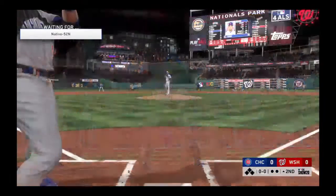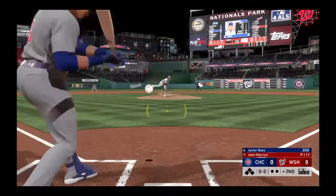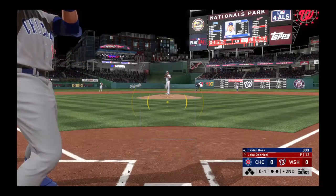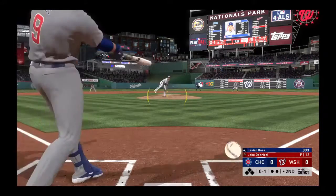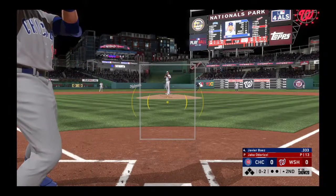Here's Javier Baez. He'll lead it off here to begin the second. Ready with the first pitch. Here it comes. Swung on and missed. It's 0-1. Well, he kind of tipped his hand right there. His approach is obviously sitting on the off speed because he was so late on that first pitch. Got him reaching there. Strike 2.